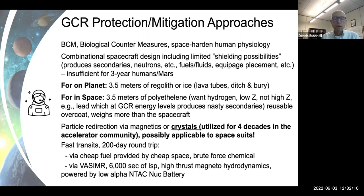So John says, and John's working now under IRED to see whether we could use this to protect the spacecraft, and then we'll look at possibly protecting spacesuits, which right now have very little GCR protection. So far, it looks like this may work. Then there's fast transits. I've already talked about 200-day round trips, which would obviate the problem with GCR.